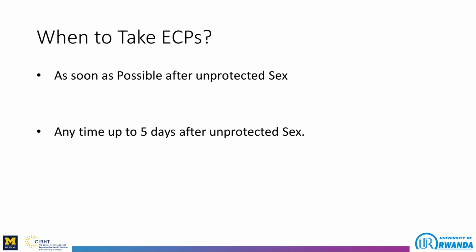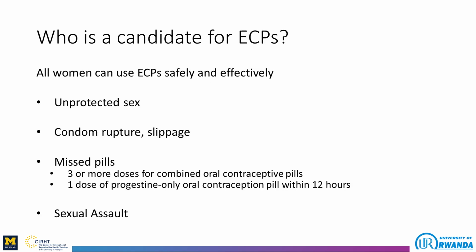So basically, when are we supposed to use emergency contraception? They are usually taken as soon as possible after unprotected sex, and any time up to 5 days after unprotected sex. So this is usually the time window for use of emergency contraceptives. So who is a candidate for emergency contraception? Basically, all women who can use emergency contraception safely and effectively.